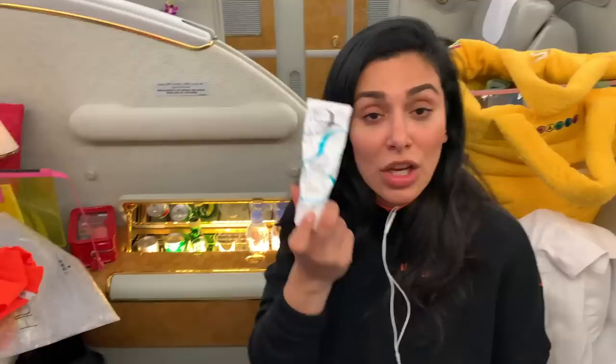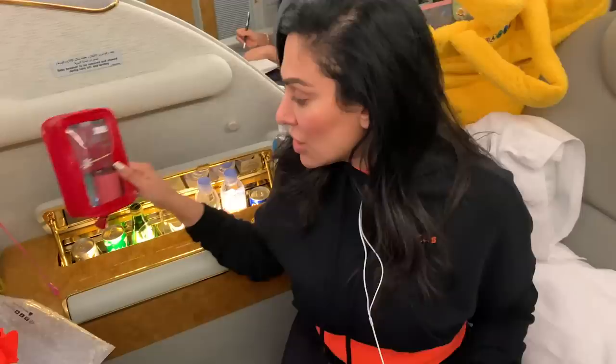All right, so this is what I have for skincare, and also, I usually like to take minis with me. Also Poo-Pourri, because when you go in the bathroom, you need to be considerate of everyone else around you. It's a 16-hour flight, so you wanna take this with you.